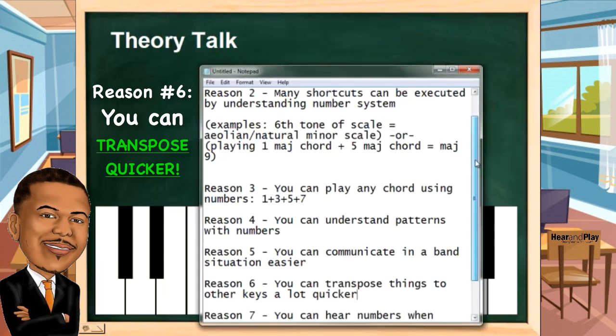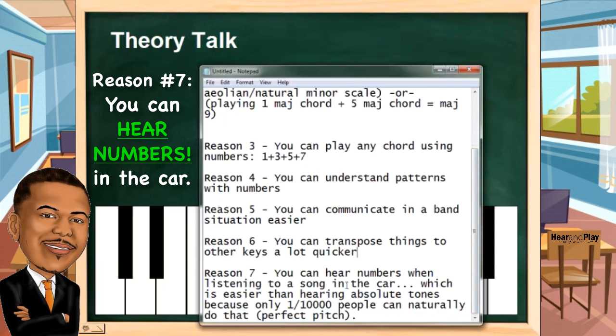Okay, and number 7, you can hear numbers when listening to a song in the car, which is easier than hearing absolute tones, because truth be told, that's perfect pitch. Only 1 in 10,000 people can naturally do that. But it's a lot easier to hear numbers. So when I'm listening to a song in the car, I'm hearing a 6, a 2, a 5, a 1. I'm not hearing letters because I'm not one of those 1 in 10,000 people that can hear the letters.